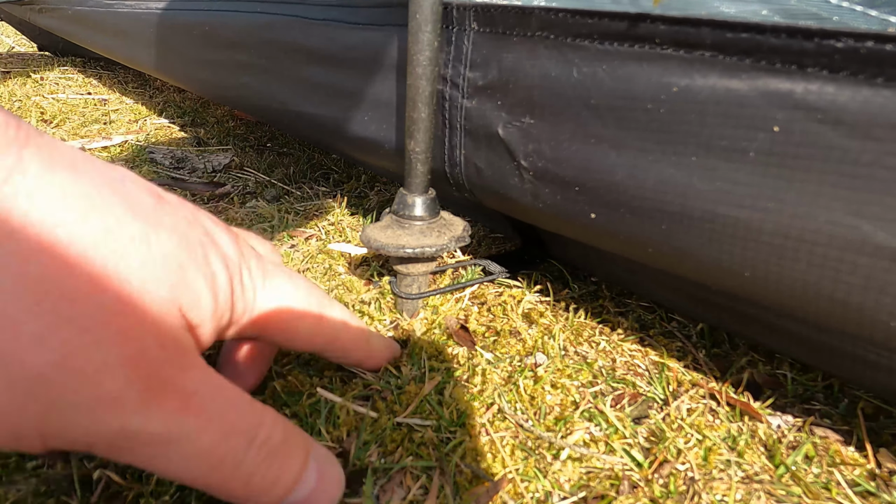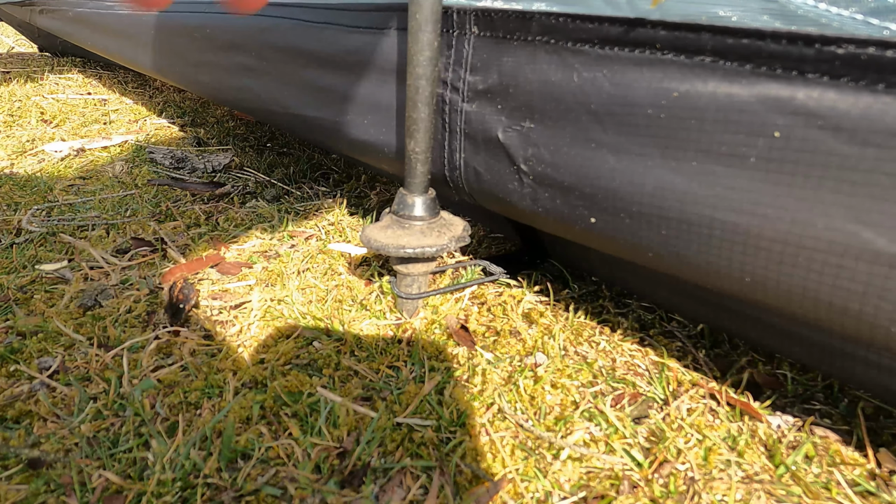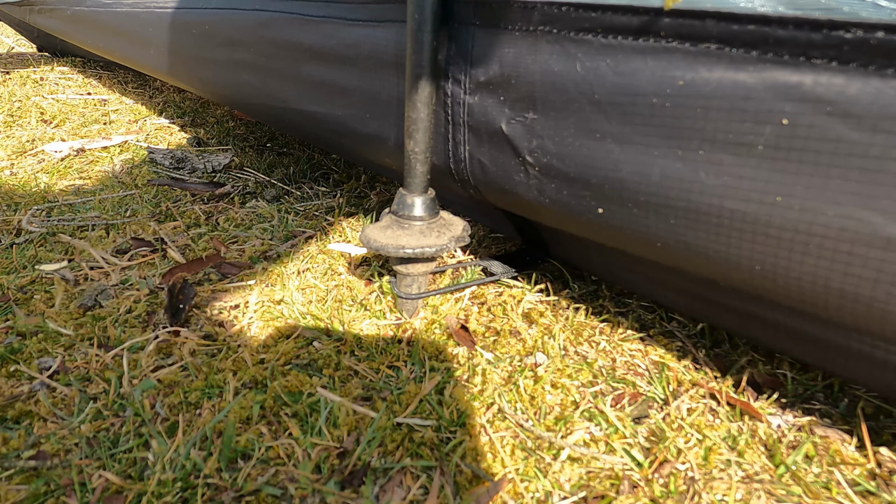So you can see there I've just popped the elastic around the bottom of the walking pole, but the ground here is quite soft anyway, so it's well jammed in. That's going nowhere, very strong.